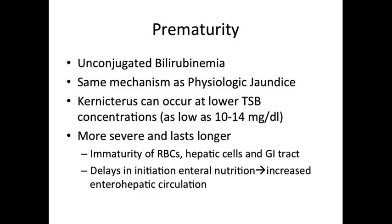Unconjugated bilirubinemia in premature infants involves the same mechanism as physiologic jaundice as described previously. However, kernicterus can occur at lower total serum bilirubin concentrations in premature infants, as low as 10 to 14 milligrams per deciliter. In addition, hyperbilirubinemia in premature infants often lasts longer due to the immaturity of red blood cells, hepatic cells, and the GI tract. Delays in enteral nutrition also lead to an increase in enterohepatic circulation.